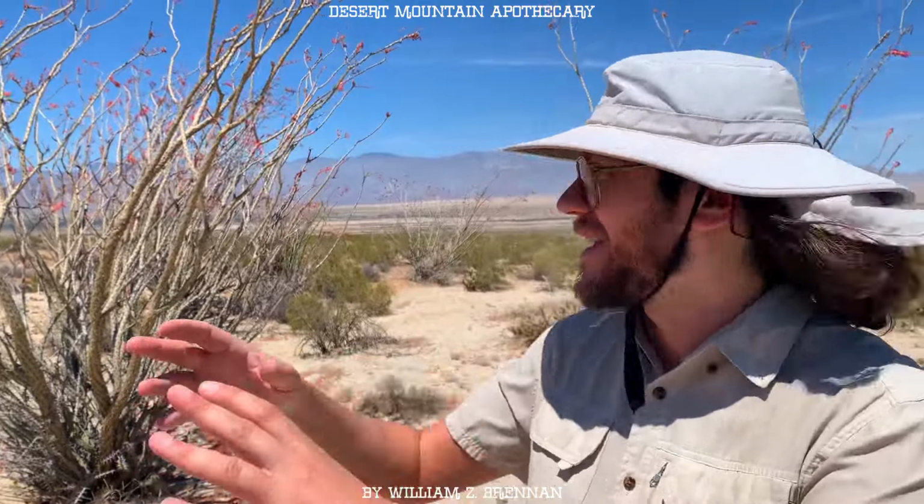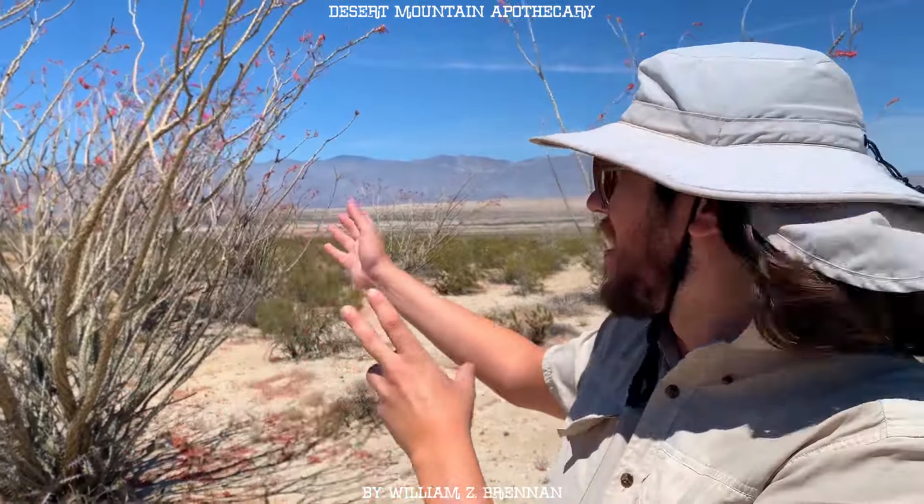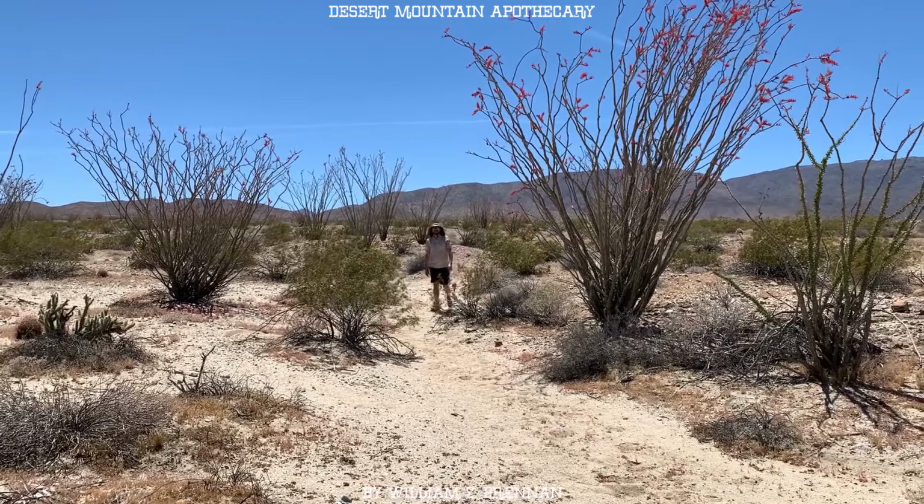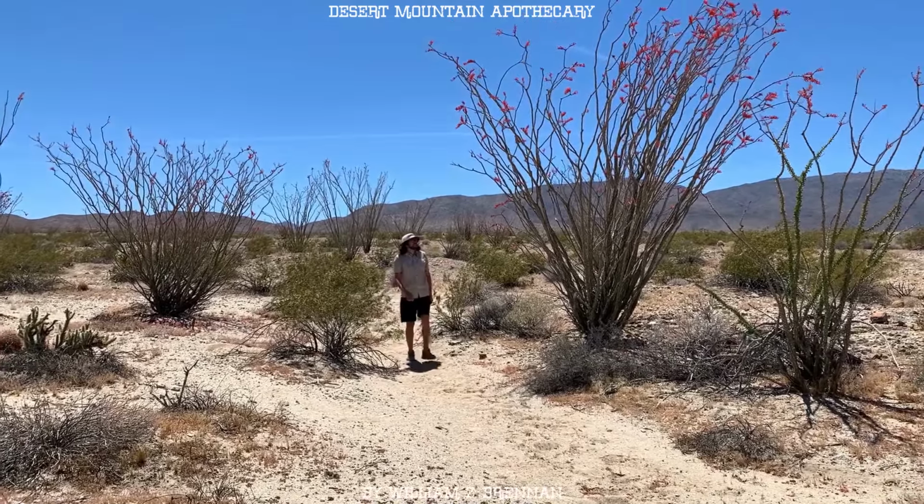So this is a great time to come down and enjoy the Anza Borrego Desert State Park and the San Diego Backcountry Desert. And it is really so beautiful to see the very last bit of the ocotillo bloom. They've lost all their leaves, they're going back to dormant, and they have the flowers, the red flowers, and they'll be fruiting. I'm soaking in the gorgeous desert mountain panoramas.